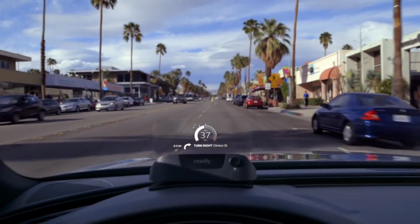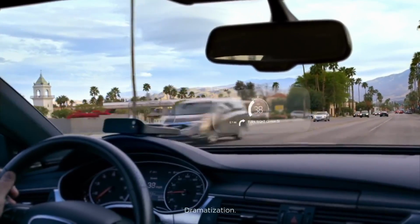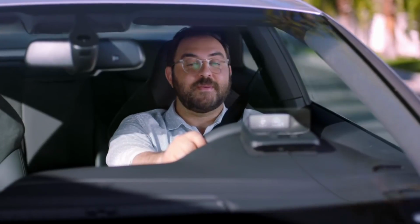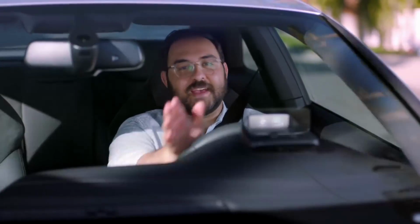See, what's so brilliant about Navdy is its display is focused in the distance, so your eyes are never off the road. It's also 40 times brighter than your smartphone, and it dims automatically, so it's easy to see day or night. In fact, it worked... Sorry, gotta take this one too.